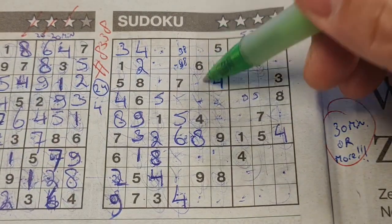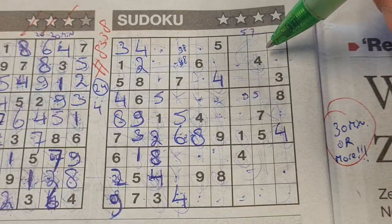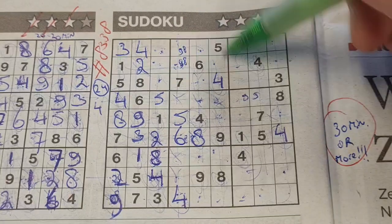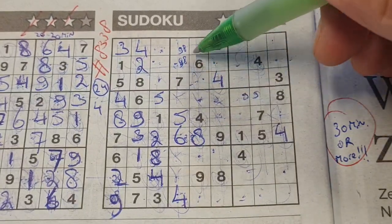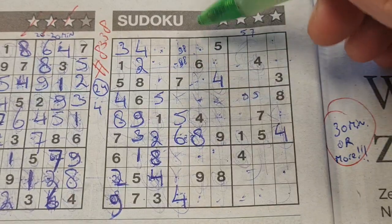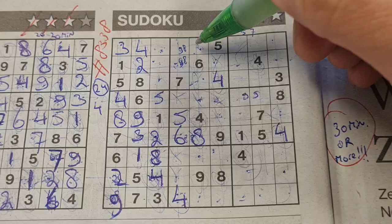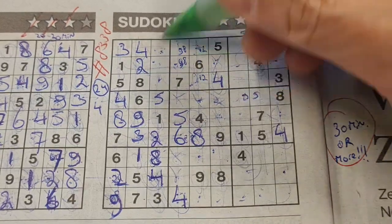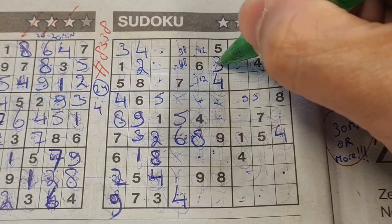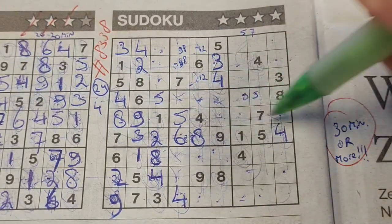Alright. Need a 1 here. 3 missing numbers in this big square. Those missing numbers are the 1, the 2, and the 3. And look, we have 1 and 2 in this row. So no 1 and 2 in this box. 1 and a 2 goes in those 2 boxes as a pair. So 1 digit left in this big square. Number 3. Okay, need a 3 there, need a 3 here.